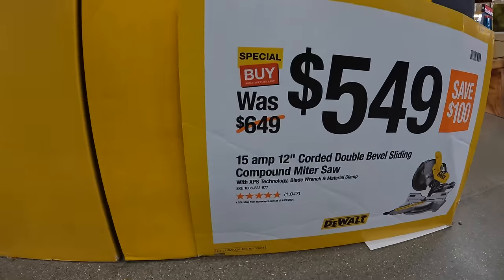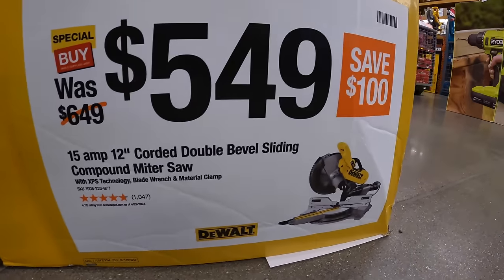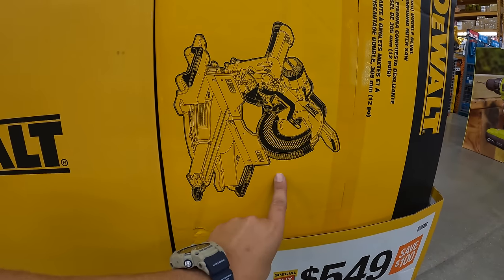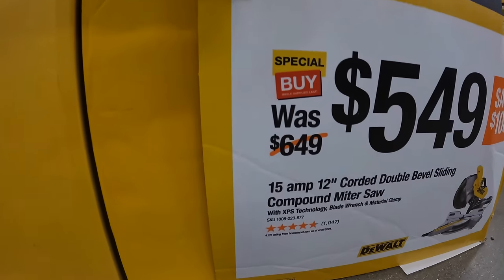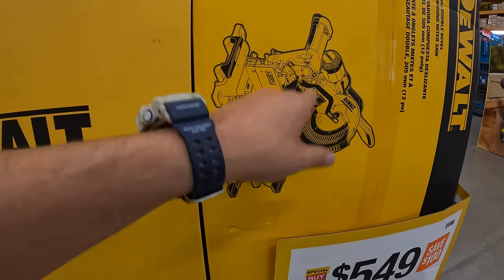$449 for their 15-amp 12-inch corded double bevel sliding compound miter saw. So if you want to grab this miter saw, it is very powerful. Snag this while you can, because it was $649. So $100 off, I'd snag that while you can.